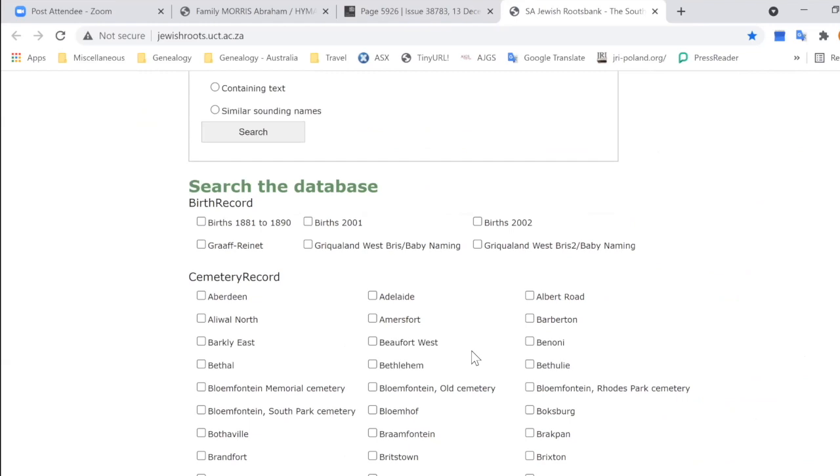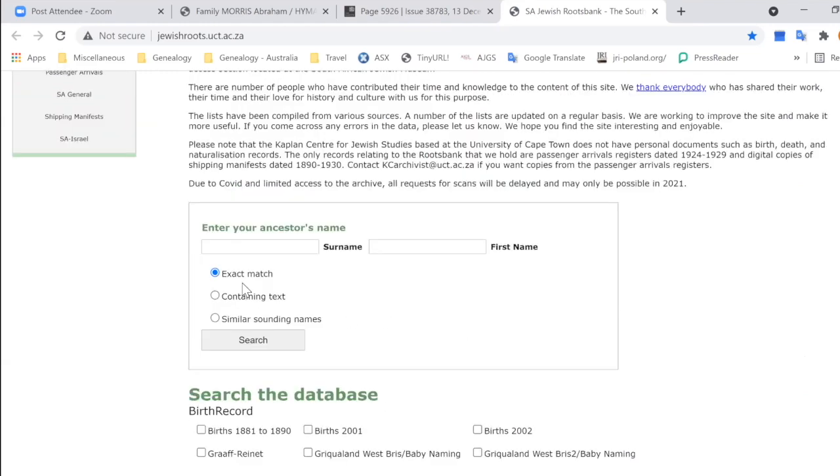If you're not looking for something specific, if you just want to grab all while you can, go in and put in a surname to search. You can do an exact match, or you can do a similar sounding names. And I recommend doing a similar sounding names unless you've got a name like Cohen, and you're going to get 500 Cohens and then all the variations. If you have a less common name like Drian, put in the similar sounding names, because my distant relatives in South Africa spelt it differently from everybody else.